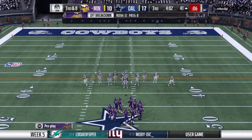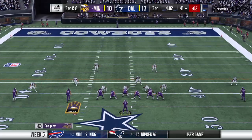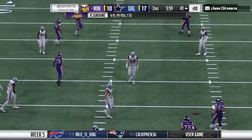The Vikings on 3rd down. They've only converted once in 4 tries. This is 3rd and 8. He'll look to throw. Oh, I can't hang on to it.